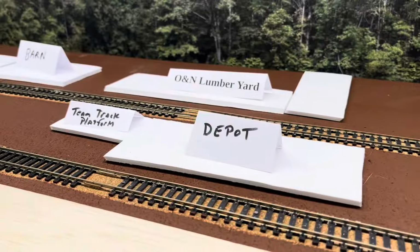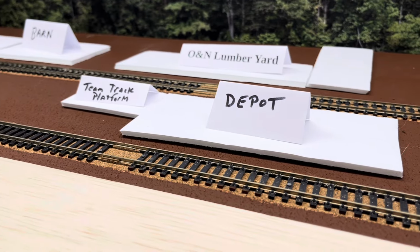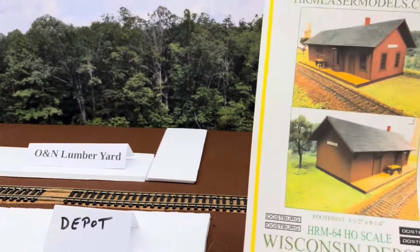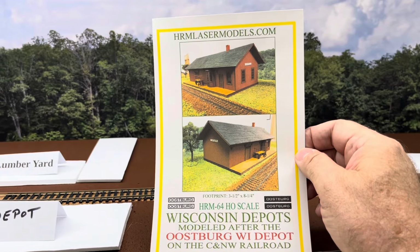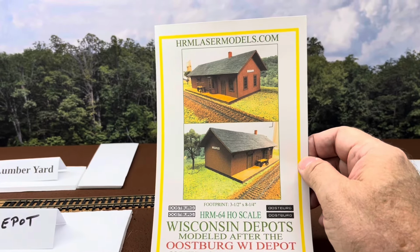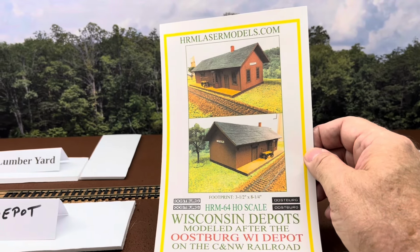The depot and team track go in between the two tracks, and I purchased an HRM Laser Models Oostburg depot, which is close enough to Eleva. With some modifications, I'll be able to get a good depot there.